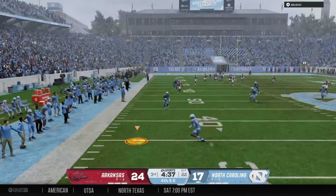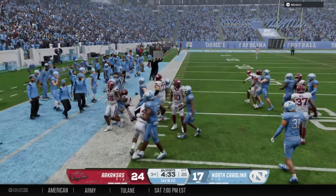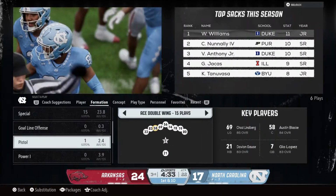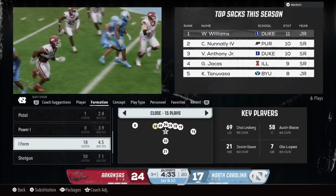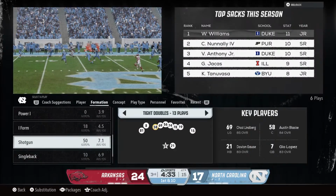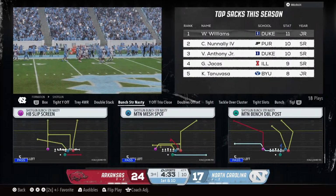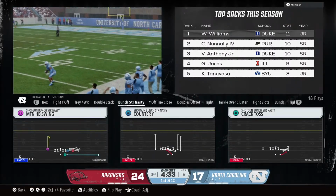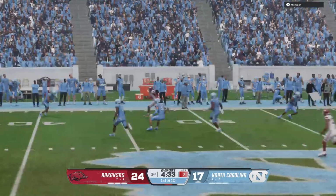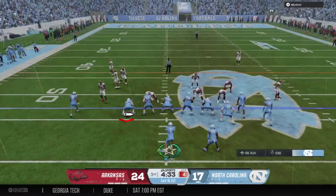Punt is in the air. Just needs a crack to get a return. Looking everywhere for room to run, but really good coverage, and he'll step out of bounds. Good field position to start this drive at their own 47.